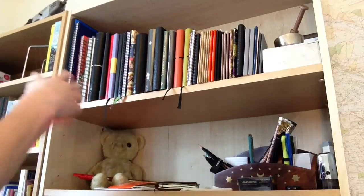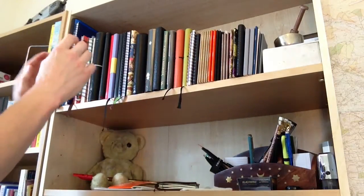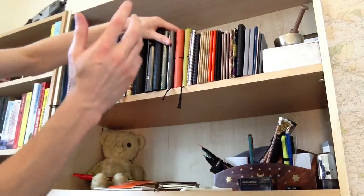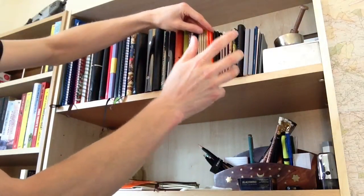And well, obviously I can't carry all these and I'm obviously not going to be using all of these notebooks all the time in one go. So let's have a look. What else have we got?